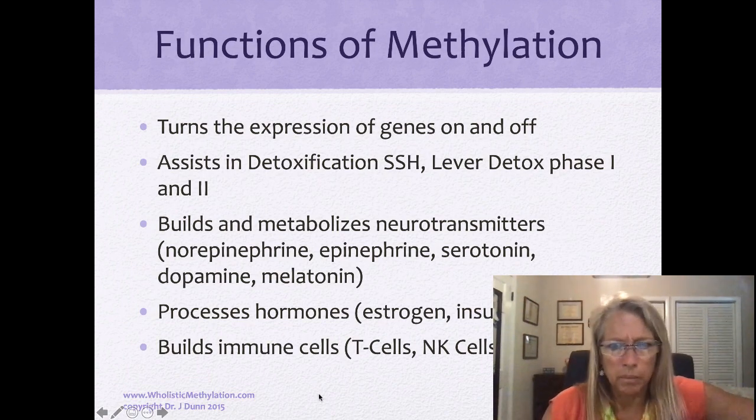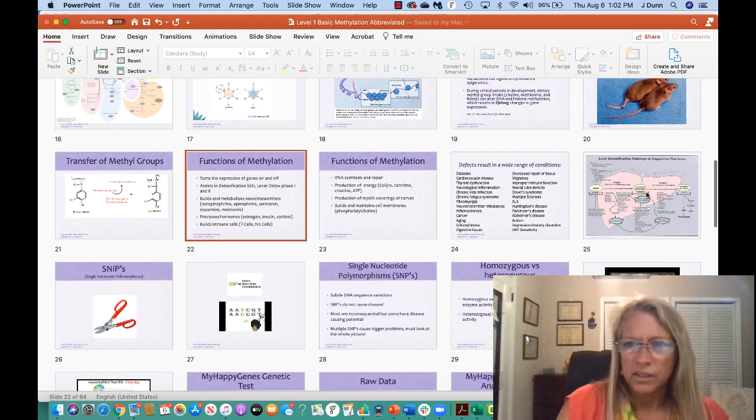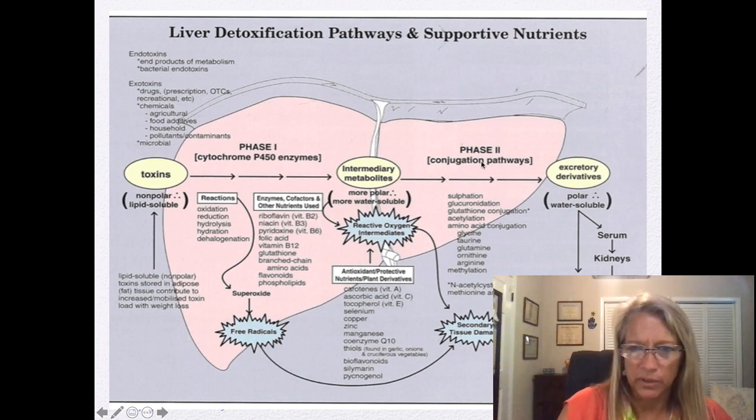I'm going to move on for a second because I have such limited time. I want to go to the key areas. Here's another area that I think is super important: the liver detoxification pathways, where we're looking at phase 1 and phase 2. This is cytochrome P450, and these are the conjugation pathways over here.